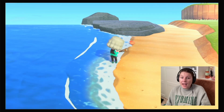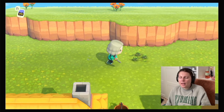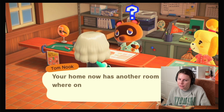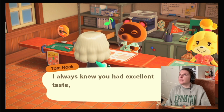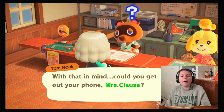See if Tom perhaps has got a bee in his bonnet about expanding the island and having new residents. Let's chat. I'm sure there's something you need from me. Oh, this is when he wants KK Slider to come to town. Right, okay. I'm his biggest fan, obviously. Got all his records. Oh, the campsite! I totally forgot about the campsite.